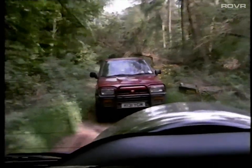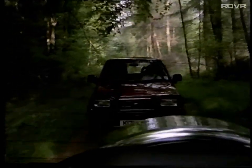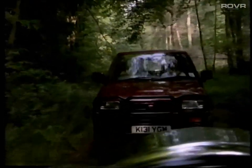And also that's the sort of thing you've got to be careful of, where trees have been felled and the stumps have just been left on the side of the road sticking out. Yes. When the undergrowth gets high, it's surprising how difficult they are to see.